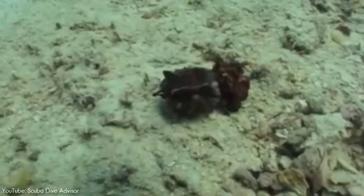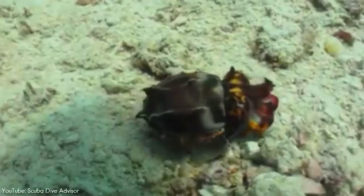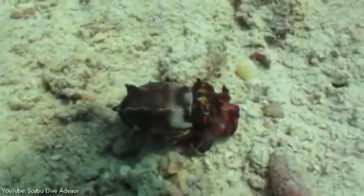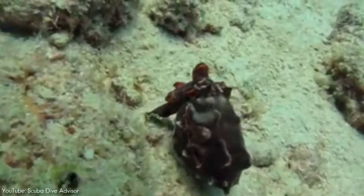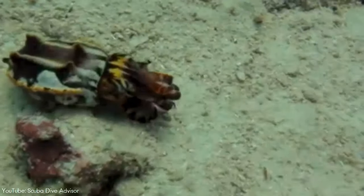Along these reefs, there is a creature that is hard to identify at first glance. This is the flamboyant cuttlefish.